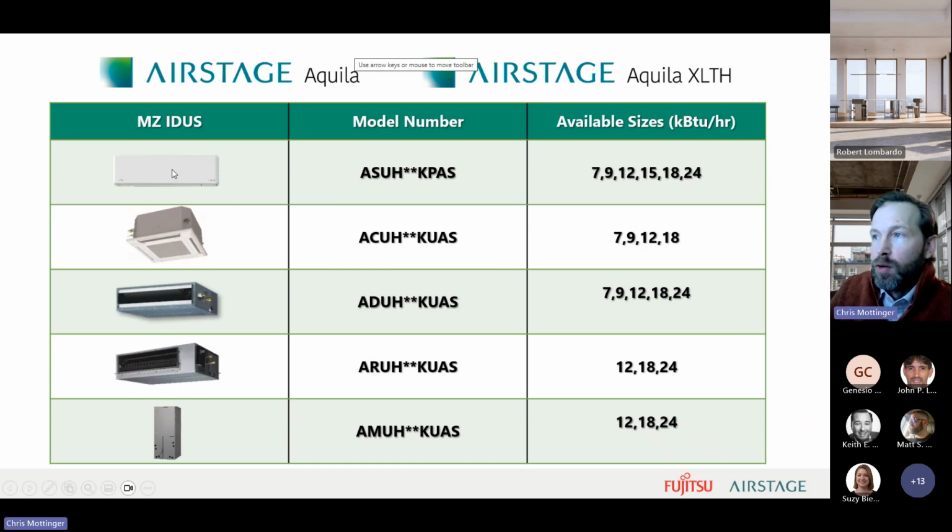Your indoor units: your wall mount, your KPAS, 7 through 24K; your 2x2 cassette, 7 to 18K; slim duct, again, horizontal only, from 7 to 24,000 BTUs. Mid-static gives you up to 0.36 external static pressure on the slim duct, 0.8 external static pressure on your mid-static from 18 to 24K, and your AMUG model from 12 to 24,000 BTUs, giving you 1 inch of external static pressure on that product right there.